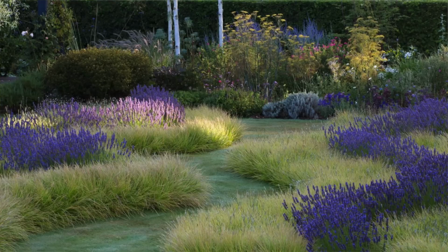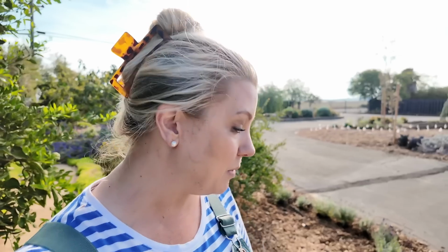If I can't find it, I'll put something else, maybe like a Superbena, or here in Zone 9, we can use Dichondra Silver Falls as a ground cover, and I was thinking that that would be really pretty as well. But I'd really like a grass. I think that would be really pretty.